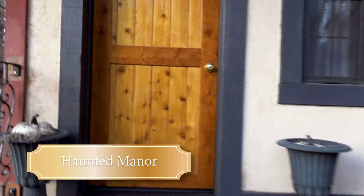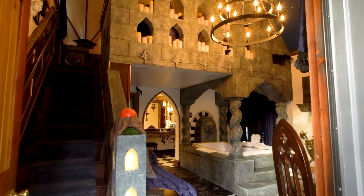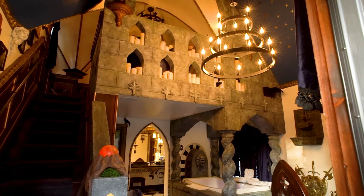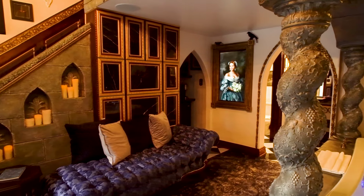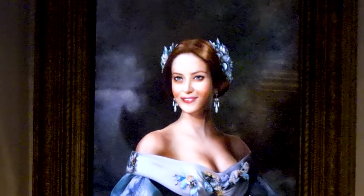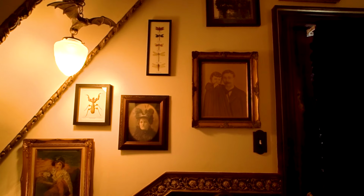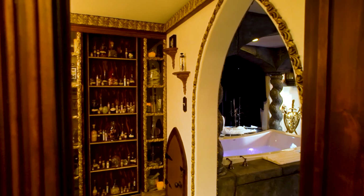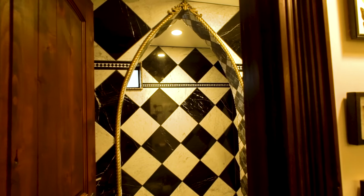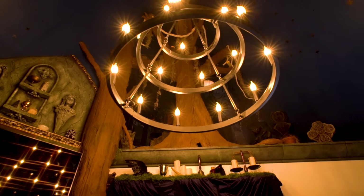All right, Haunted Manor, haunt me. Oh my gosh. Some stunning flooring, incredible furniture, an absolutely haunted painting here. Is she gonna scare me? I'm imagining at night this is quite the experience. Very cool doorways. Look at this shower. It could take me an entire day just to appreciate the details in this place.